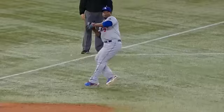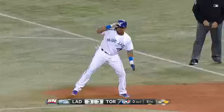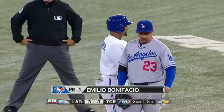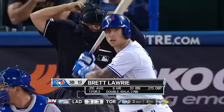And a heads-up play right there by Mark Ellis, the second baseman. Normally, Gonzalez comes up with this. It just doesn't, the ball doesn't come up. But Mark Ellis, as soon as the ball was hit to the third baseman, he's running over to back up just in case the ball gets away. And that allowed that runner to stay at first. Pinch runner is Bonifacio running for Arencibia. JP hit the ball sharply to third, and the Dodgers have committed three errors tonight.